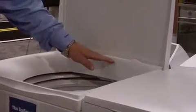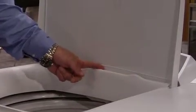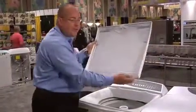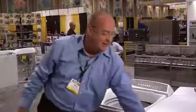Now the other thing about it is, if you've ever noticed the gunk or the buildup in between the lid and the machine, soap, lint, kind of hard to get to with a toothbrush, maybe a toothpick. With this machine, ma'am, the lid comes off so you can clean that out. Great benefit to the machine.